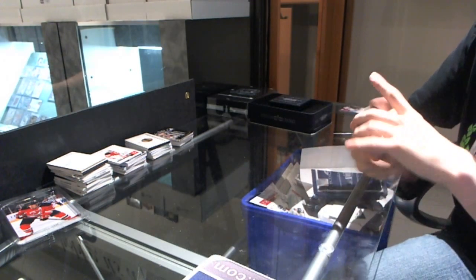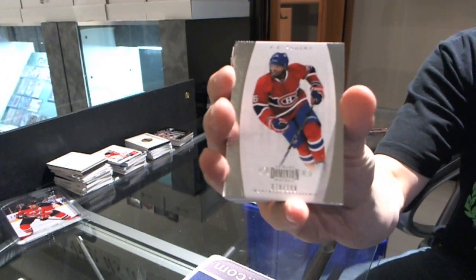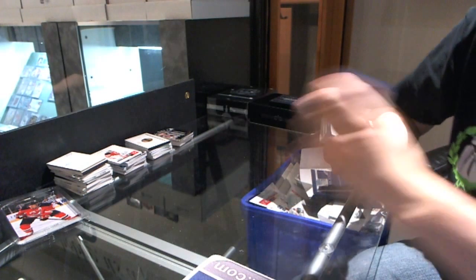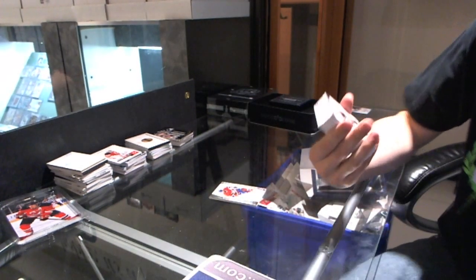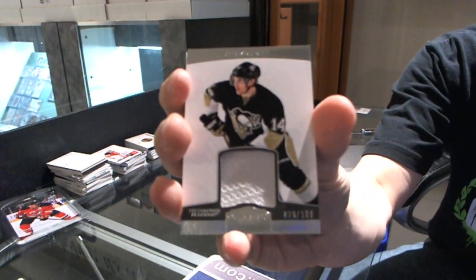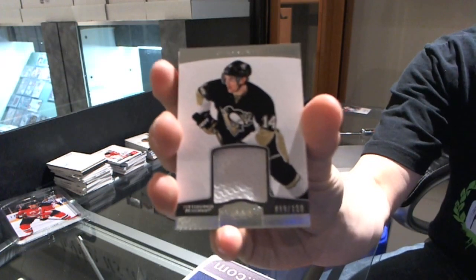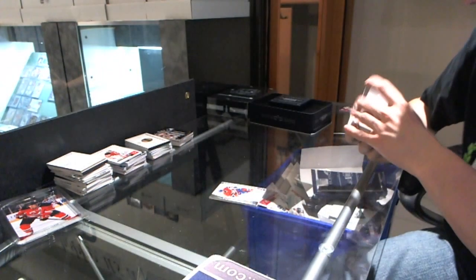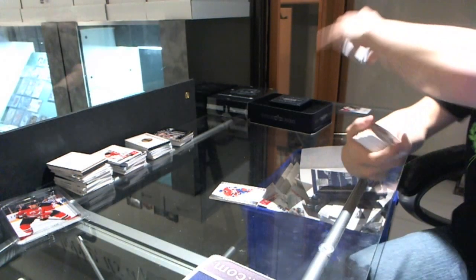Base card number 199 for the Montreal Canadiens, PK Subban. We've got a jersey number 100 for the Pittsburgh Penguins, Chris Kunitz. Jersey is the second card. That's usually a good sign. Yeah. That would be why.